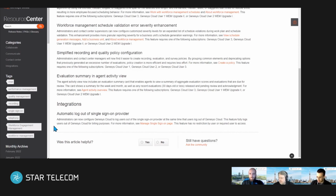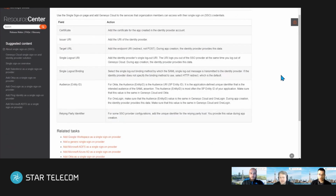Just reading over the release notes, this can have an implication towards billing. From a Genesys perspective, it helps streamline and eliminate any chances where a logged-in session could be billed when they're actually logged out.